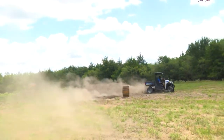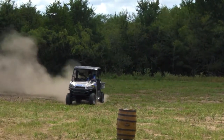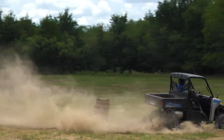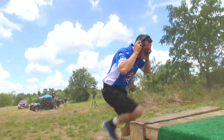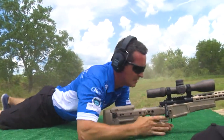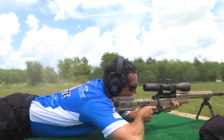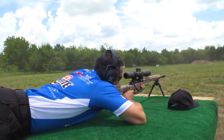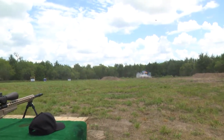Okay, so in the Polaris Challenge today, we got to drive a Polaris Ranger. We got to go around some barrels. It handled exactly the way it was supposed to. I basically just stayed on the gas the entire time. It handled great. Got back to where the end point was. And then we got to jump up on the Surgeon rifle, which had extremely smooth action. Trigger was amazing. And then we shot the Tannerite, which obviously did exactly what it was supposed to do, which was a big boom and a lot of fun to watch.